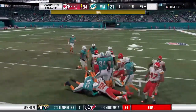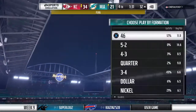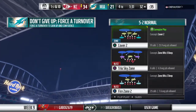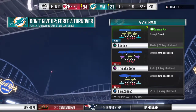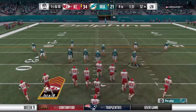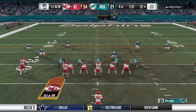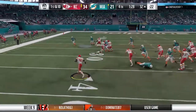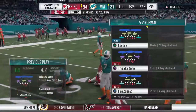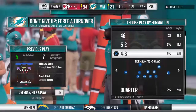And the Chiefs are going to make the recovery. So they will accept the penalty and move forward. And a great spot to start this drive from here. They pitch it out to Collins. And able to push his way forward here for a good little gain. 5 yards on the carry. Good pickup on first down.